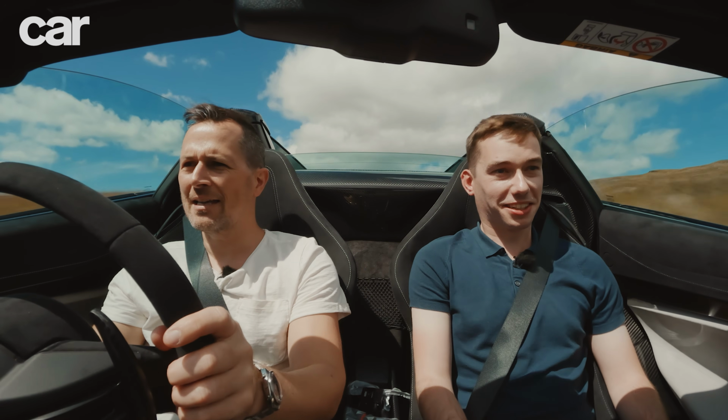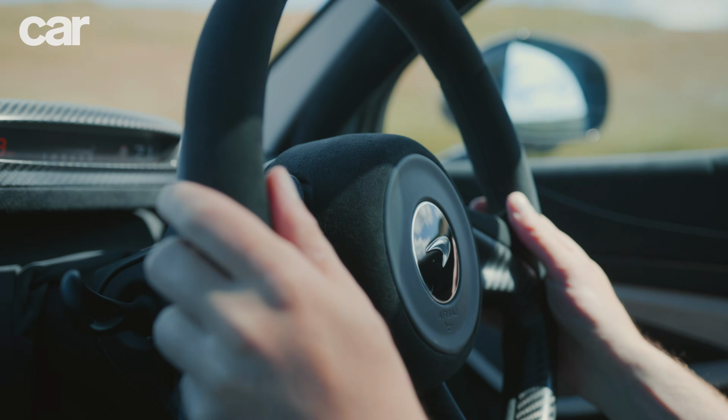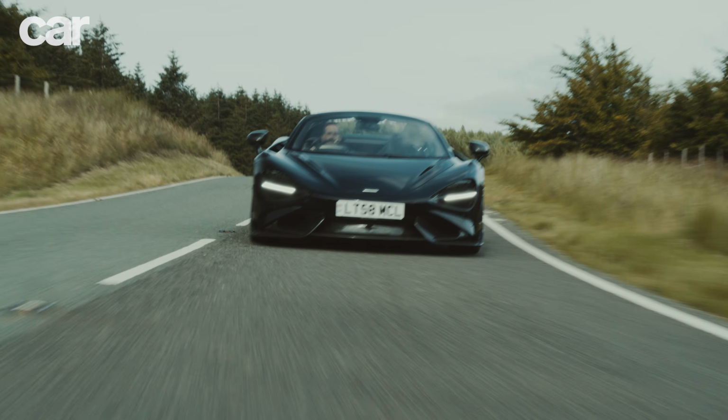That steering, my God. Why does the Ferrari not steer like this? The whole theatre of the car, the doors. Okay, we're here to talk about what's more fun on a road like this, but I think the theatre is fun. It's important, isn't it? It really matters. It feels more special, this car, even before you've started it up.